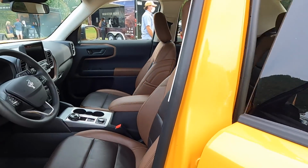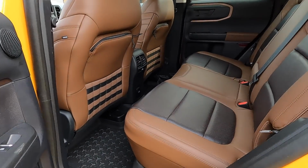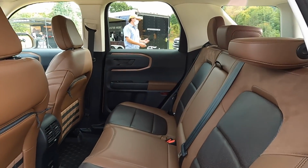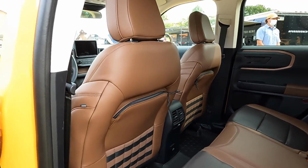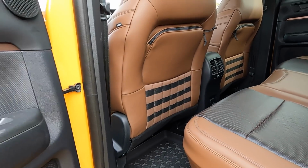And I'm gonna slide around back here. We're gonna try to talk our way into some of this. Obviously, it's kind of like you're a little bit larger maybe than the Escape size, but plenty of leg room. And you can see the details in the trim. They've really stayed true to the brand here.